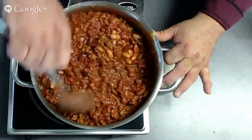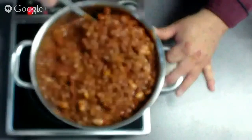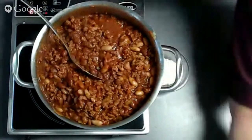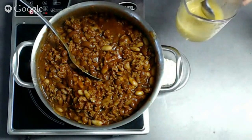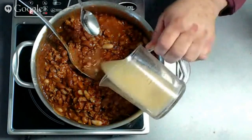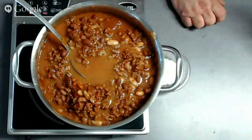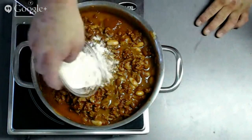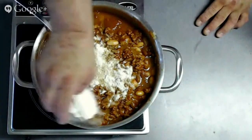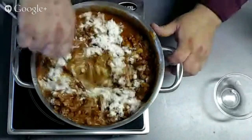Okay. And after it cooks for a little while, I'll taste it, and I'll re-season it as need be. So now I've got a little bit of chicken stock, and again, not a deal breaker. You can leave it out. You can use vegetable stock. And now I'm going to put in my masa harina. Get that mixed in.